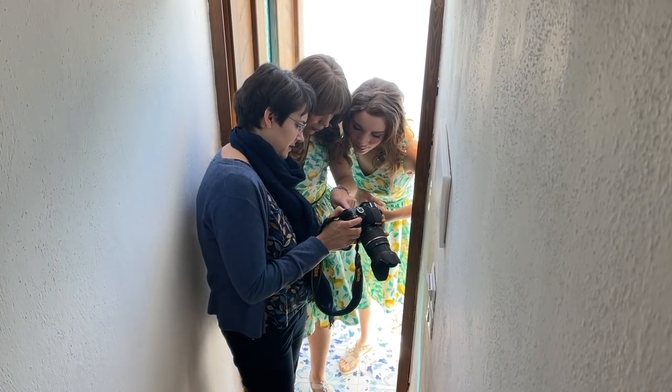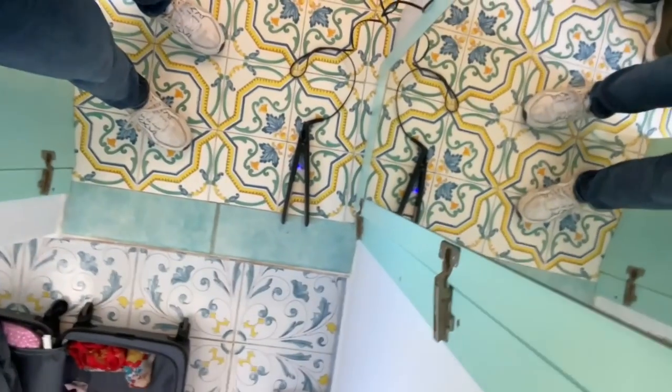Are mine heavier? Just doing a couple of test photos to make sure that everybody's happy with the look, and I am just going to adjust this piece of hair from my helmet because Lucy's straighteners are on the ground.